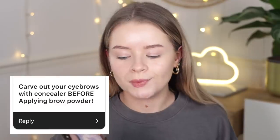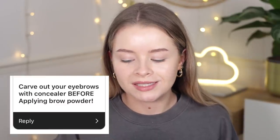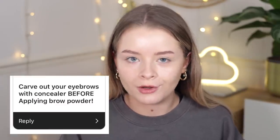Moving on. So this one is to carve out your eyebrows with concealer before you apply your brow product. And she's put specifically before applying brow powder. So I don't normally carve out my eyebrows anyway. I just kind of do my thing and let them run wild. I guess it could be helpful in terms of mapping out your brow shape before you fill them in.